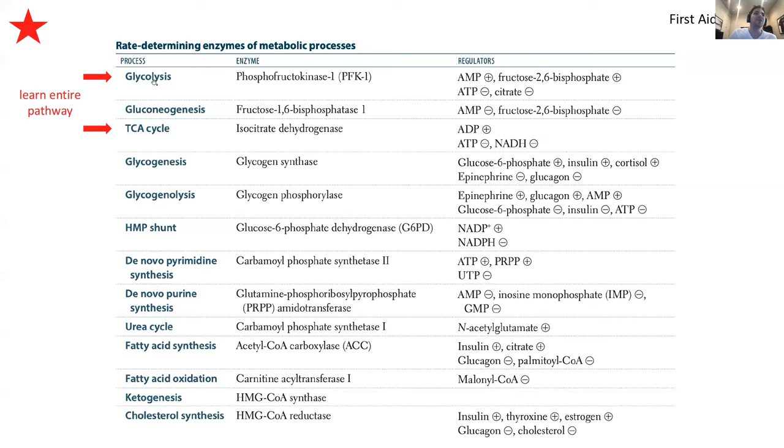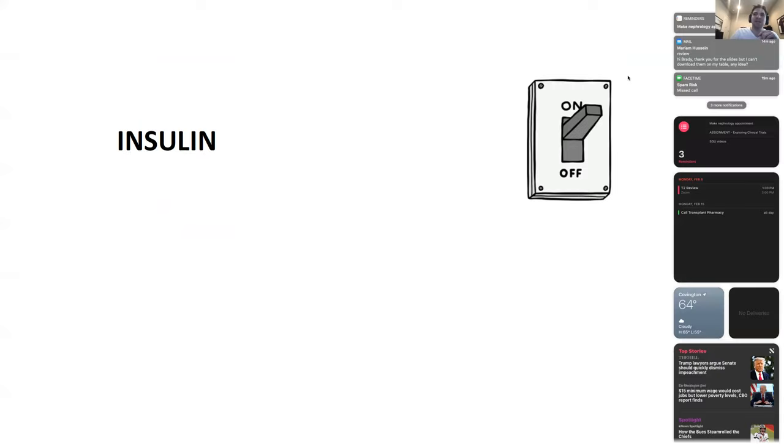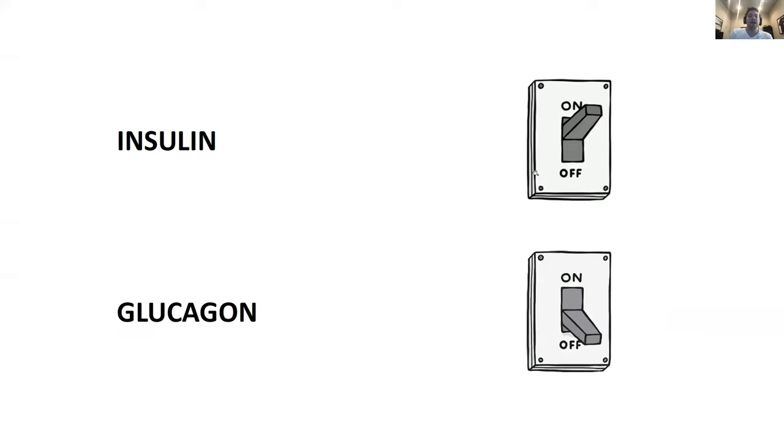So like I said, I knew glycolysis and TCA. Other than that, I focused more on the important steps. Okay, so this is how we're going to break it down. When we think of insulin, we're going to think of it as an on switch. And I tried to illustrate this in my slides, right? So insulin, think of the on switch as you just being in the fed state. And then glucagon is going to be the off switch. So it's all or nothing, right?